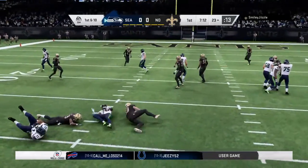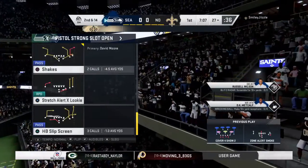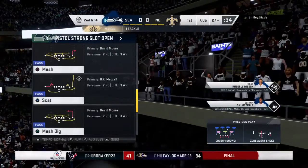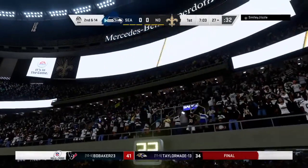Penny, the first down carry. And that one blown up quickly as he's going to be stopped before he could even get started. Different story this time around. We had that huge gain followed by a sizable loss here.